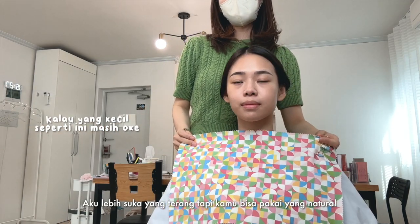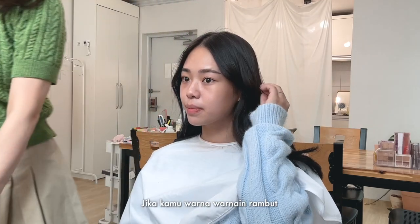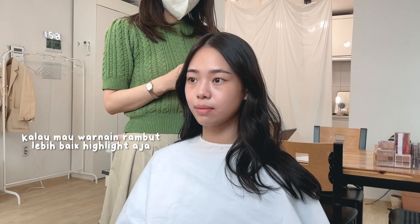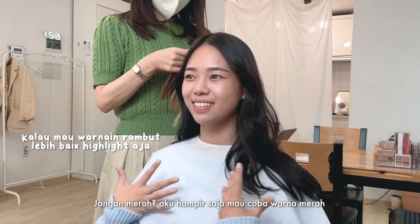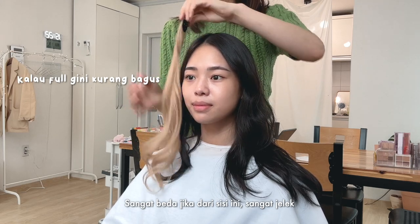The light more bright, but you can use the natural look. But if you want to dye your hair, you can just highlight or bleach. But no red. No red? I almost want to try red color. Of course, definitely not from this side. This is so bad.